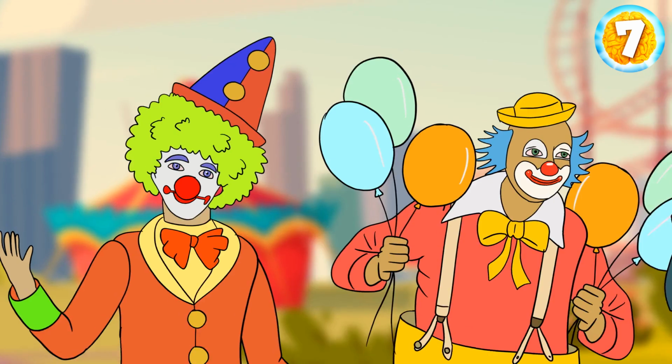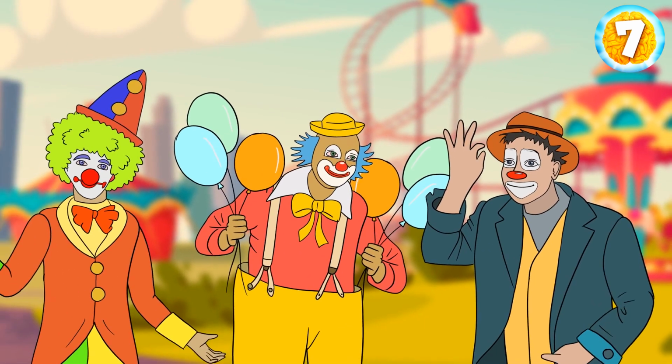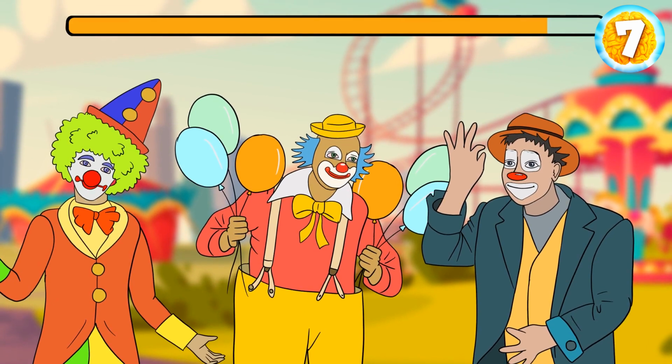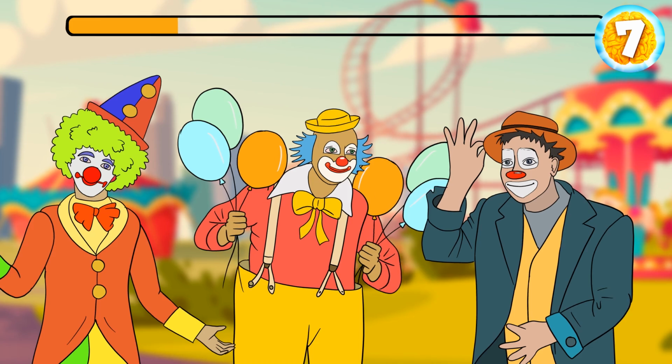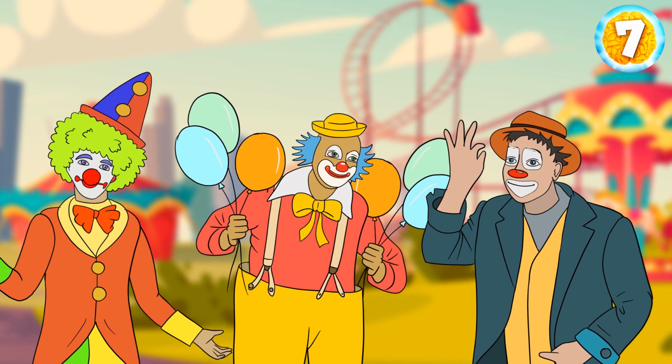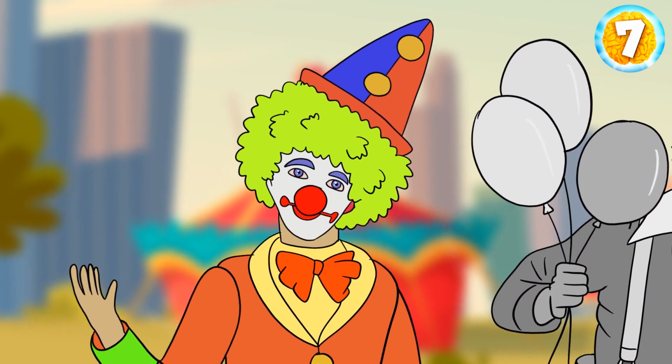Tyler is checking out these clowns' makeup before their performance. Can you spot the odd one out? It's this guy. He's the only one who has eyebrows.